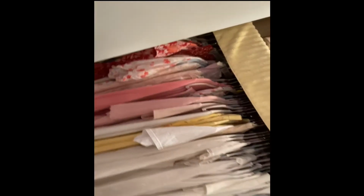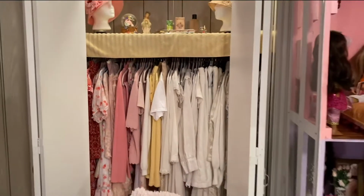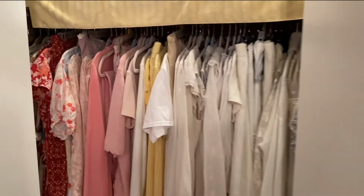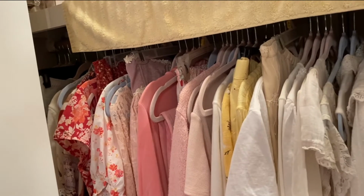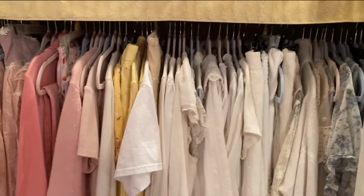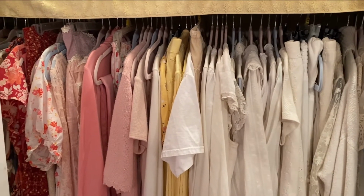So now, moving on, we can go into this closet. I'm not going to go in detail. This is just my clothes closet. Turn the camera sideways again. It's all nice and color coordinated. I recently reorganized it again. But I find it's most convenient to have my wardrobe coordinated by color because that's how I get dressed.